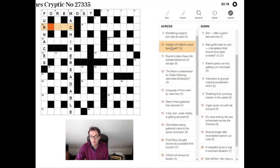Artifact of Catholic priest being held. Well, Catholic is sometimes Roman Catholic, abbreviated to RC, and Eli is the favourite priest of crossword compilers because E, L and I are such useful letters that he comes up over and over again. So Eli is being held there by Catholic to give an artifact.